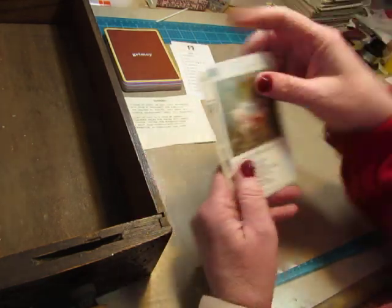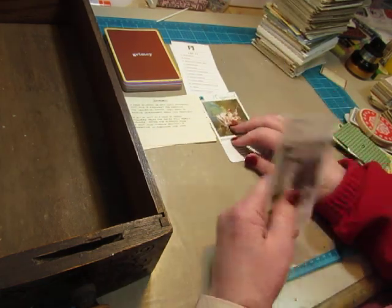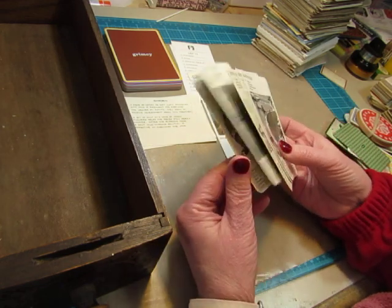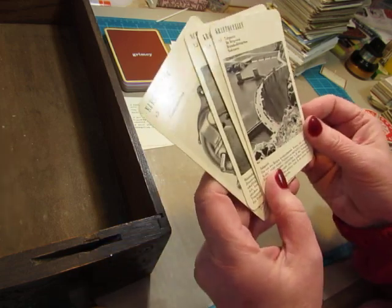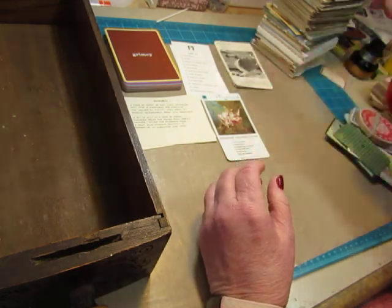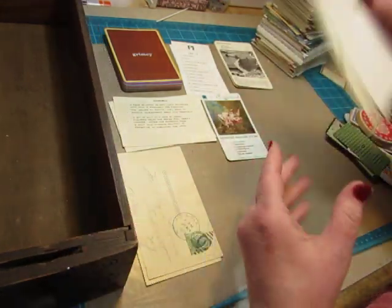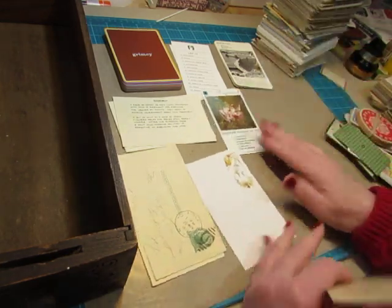I have some art cards, and that's one art card, and I've destashed a lot of those already. And some landmark type, or I don't know, these are German cards. Somebody sent those to me, and I don't have a lot, so I'll keep those. Plain postcards. These kind are not like souvenir postcards. They're more like a stationery postcard.